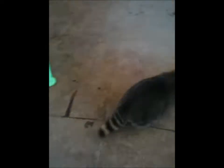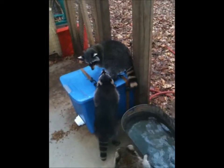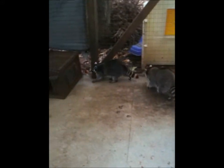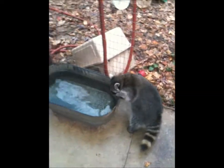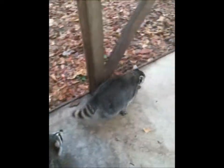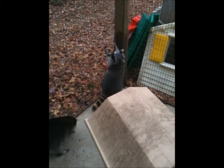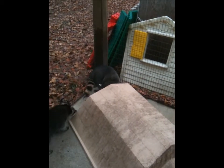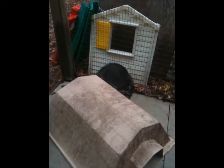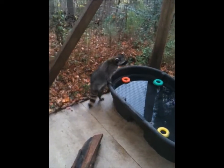There's Rascal right there in the habitat. She's not quite sure about these other raccoons yet. That's all right. She's huffing and puffing a little bit. She's not quite sure about these other raccoons. But she's actually doing really well.